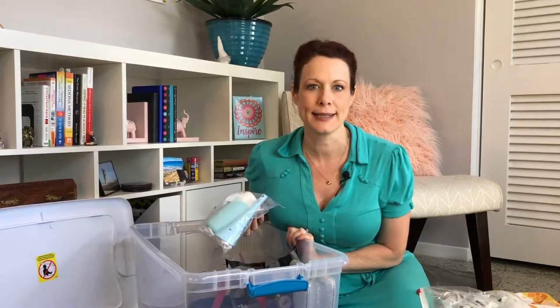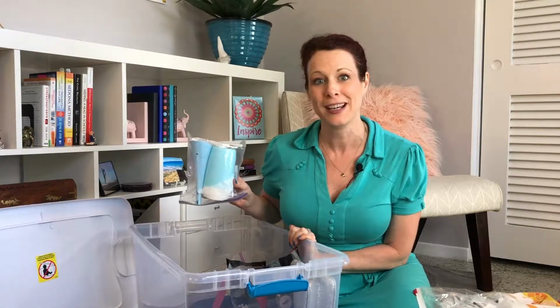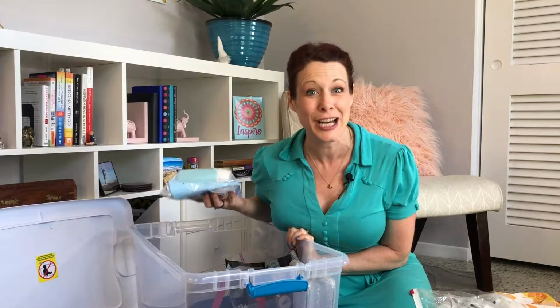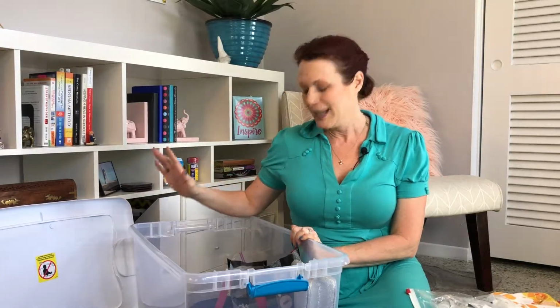If I'm going to Vegas for a convention, I always bring my humidifier because otherwise I get a sinus infection immediately. I don't know how you guys live where it's so dry. I live in like 110% humidity all year round. So this stays in my travel bin. If I need it, I can pull it out.